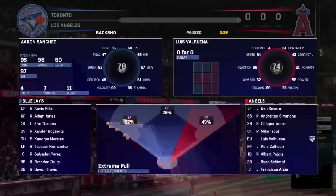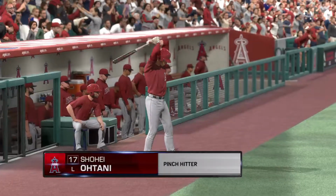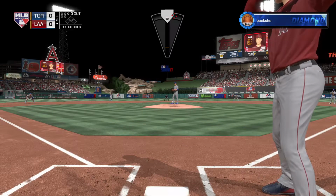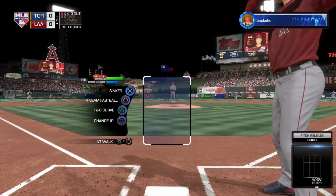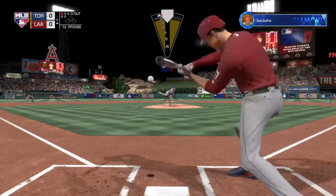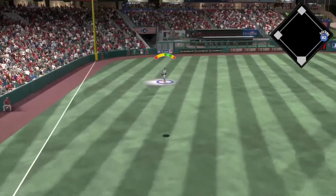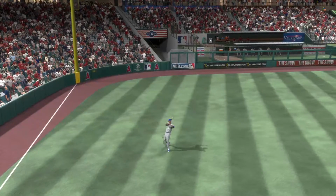Here's Luis Valbuena now. He'll be the one to lead things off against Aaron's number 17. Will get a shot here as a pinch hitter. And this one's nowhere close as that bounces to the plate for ball 1. Now the pitch. That's lifted the other way out to left. Waiting on it is Hernandez. He's got it, 1 away.